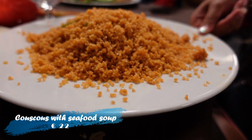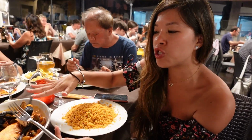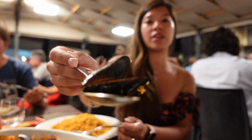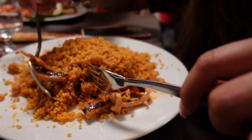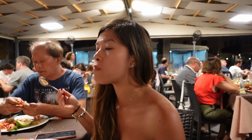Couscous, which is a specialty here in Trapani, and it's with the soup of seafood. And we're going to taste it. I just hope that it's going to be really tasty. It's really good, the couscous is really tasty and it goes really well with the soup.